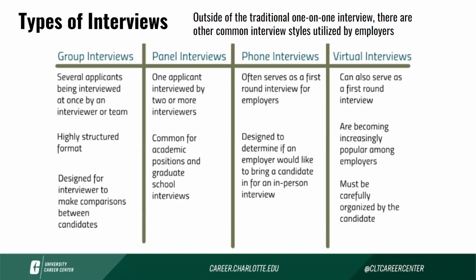Often people utilize this as just the first round of interviews, to gauge some information about you. They're going to determine if you are a great candidate for their position before they bring you in for an in-person interview. So that's another type. Virtual interviews can also be used as a first round interview. A lot of employers are utilizing this since the pandemic as an opportunity to interview a candidate without having to bring them to their location. It's carefully organized by the candidate, making sure that you are making eye contact. We'll talk a little bit more about this in a few. But again, this is another way that you may see employers interviewing. So these are just some common types of interviews that you may have.